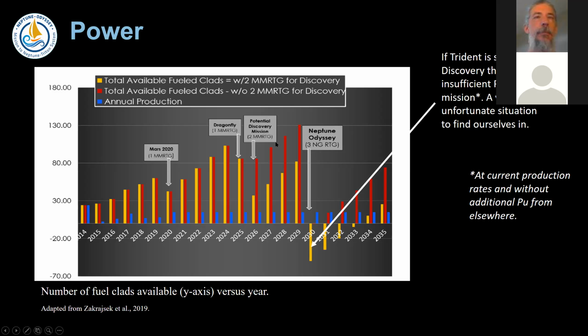It takes the amount of fuel clads for 2 RTGs. And so if that mission is selected, we're in negative equity of plutonium and we won't have enough for the Neptune mission. The reason it was so important for Neptune to keep in is that we need just a sliver less than 3 full RTGs, and you can have partial RTGs.